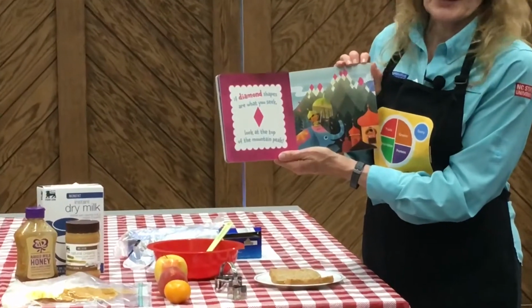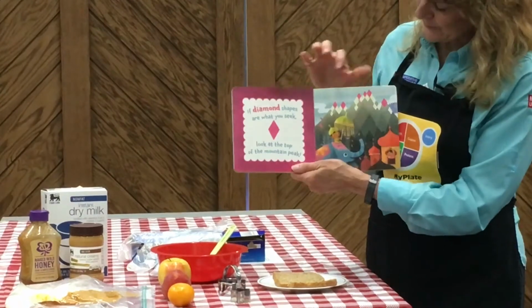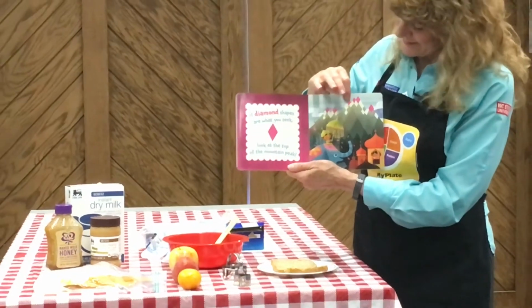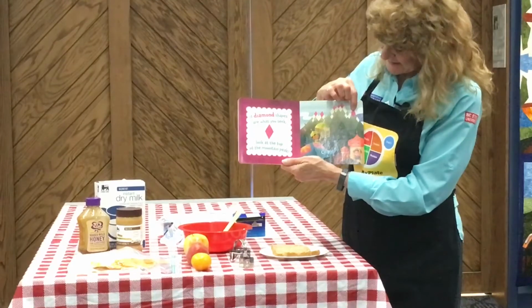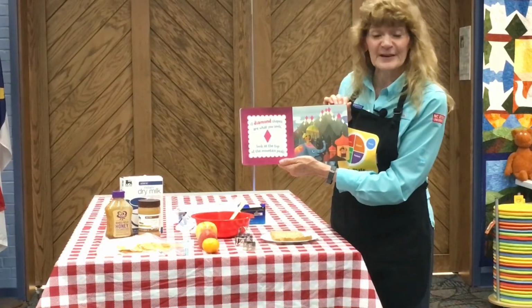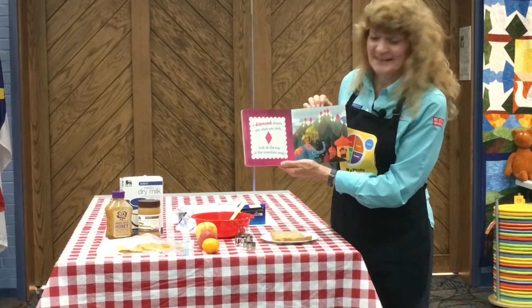If diamond shapes are what you seek, look at the top of that mountain peak. And there's several diamonds in this picture. There's 1, 2, 3, 4, 5, 6 pink diamonds. Those are beautiful. And that would be another thing that you could cut out of a square, like a piece of bread or a piece of cheese, to make a diamond.